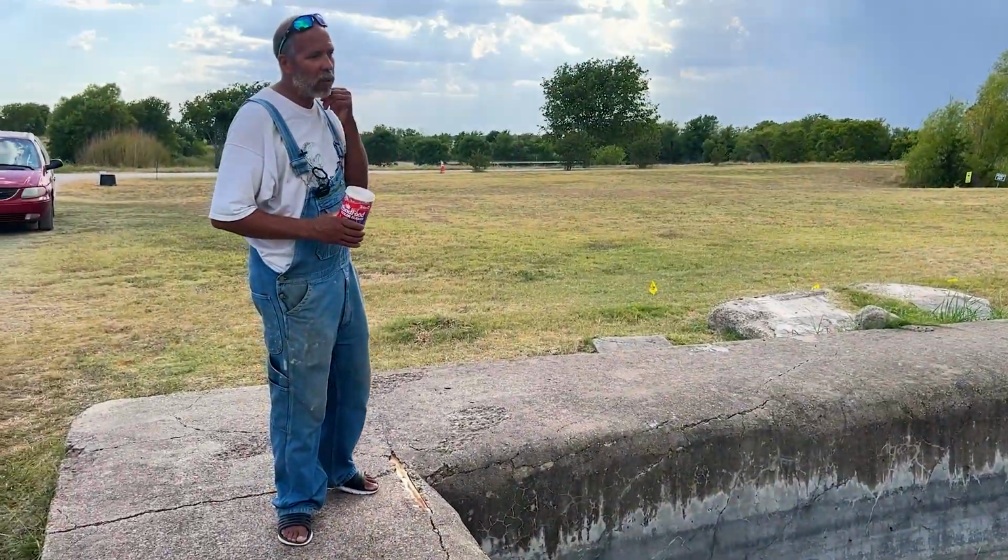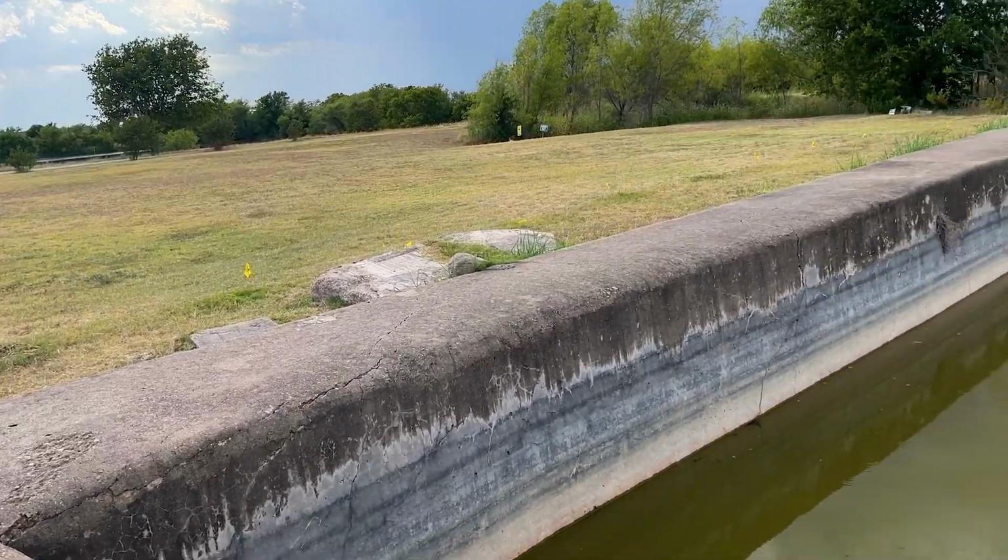Okay, so again, this pool area is interesting. David converted this into a pool. It was a large metal roof machine shed.